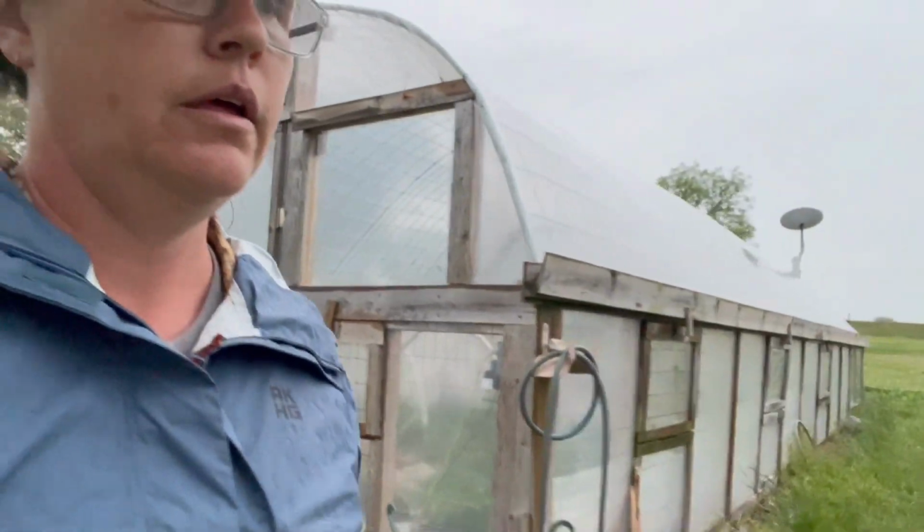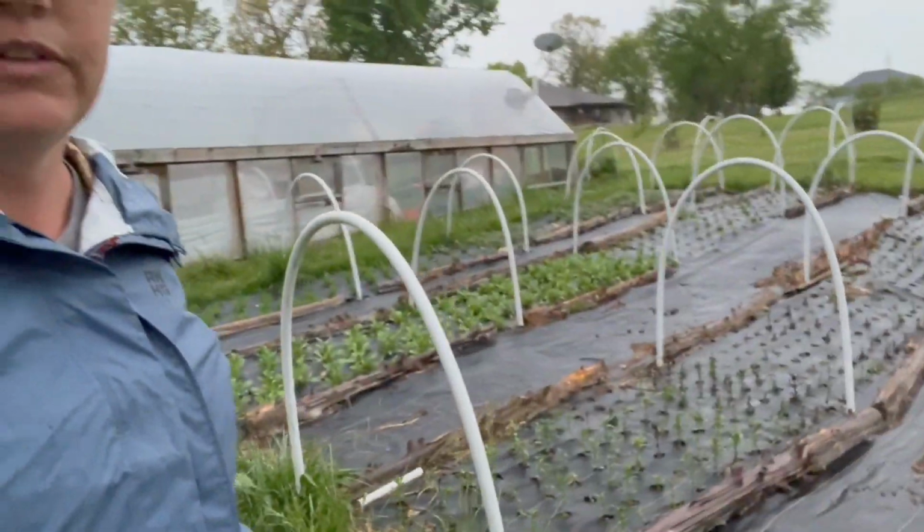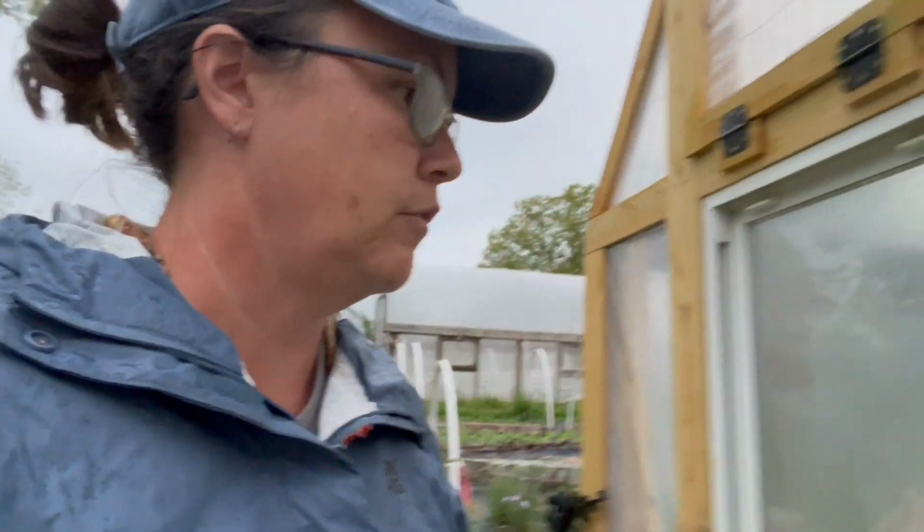Getting my hose now. Walking over to the other greenhouse so I can show you how much space is in there now. I'm glad it's raining on all my flower rows because I didn't water them today, so that's nice. And my raised beds in the garden, and the peas and all of that, really need the rain. So I'll show you in here.